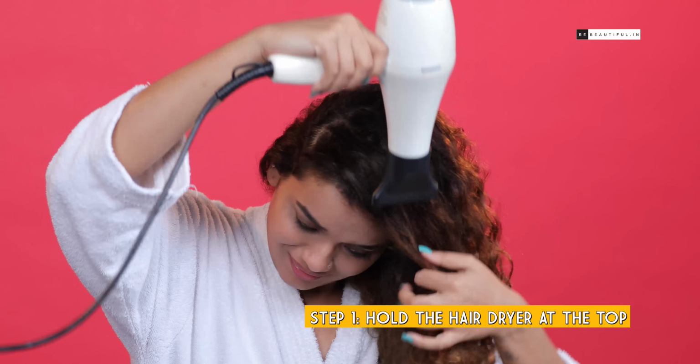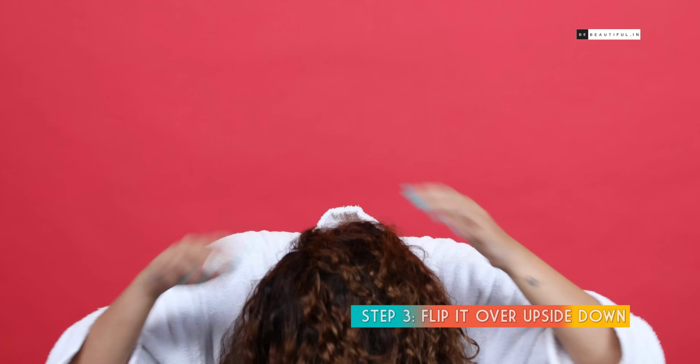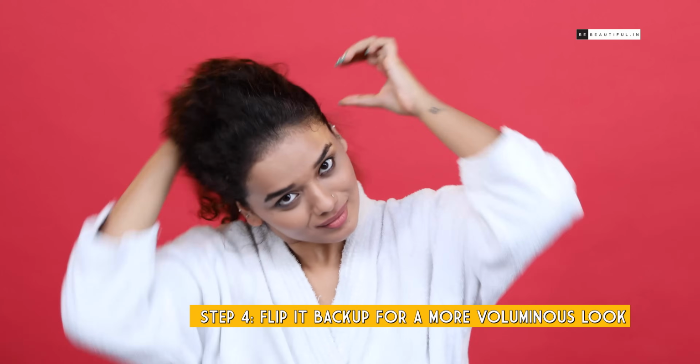Hold the hairdryer at the top of your head and dry it in a downward direction. While your hair is still damp, flip it over upside down and dry again. Flip it back up and there you go. You have your perfect voluminous hair.